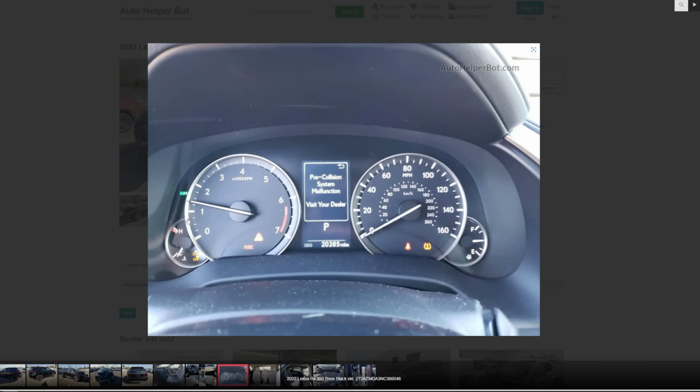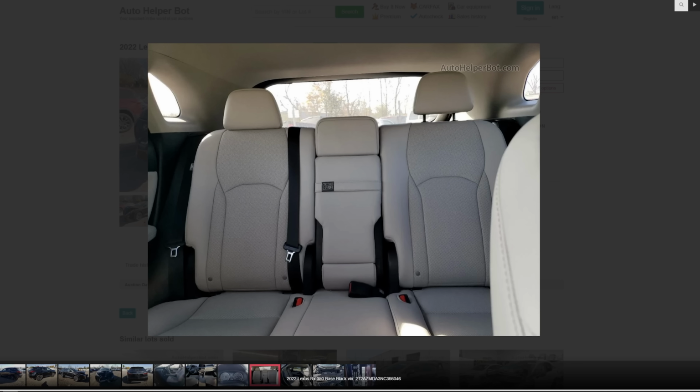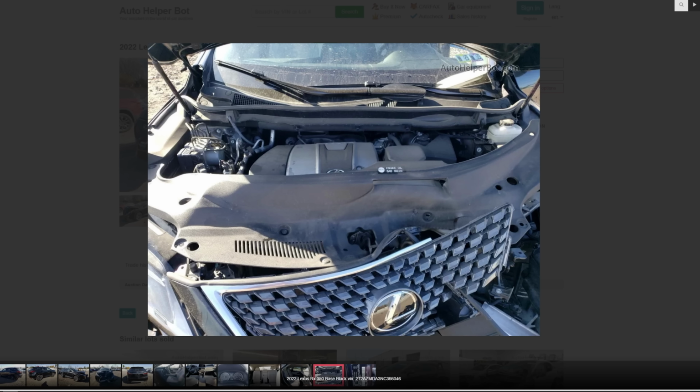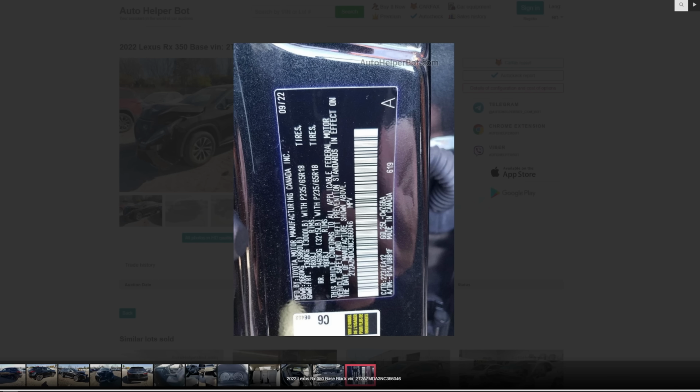All kinds of dash emojis here. Yeah, there's no curtain airbags that went off. And we can see where our closeout panel got broken. There's the VIN.